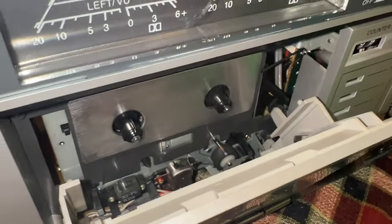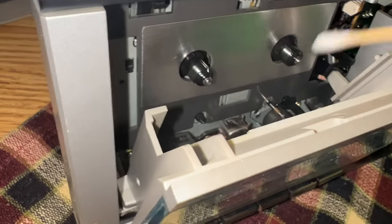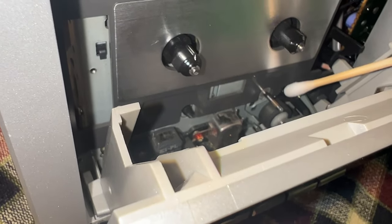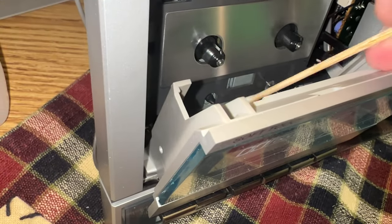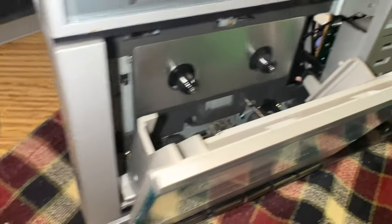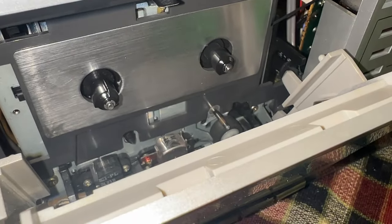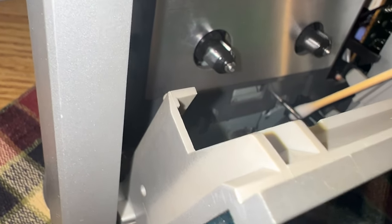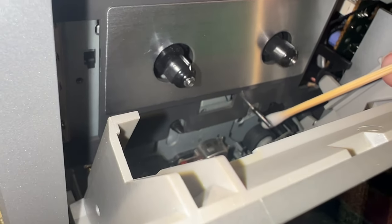So, working on the tape deck now. It is actually pretty clean in here. It's obviously been used because you see the iron oxide build up on the capstan. But otherwise, it's pretty clean. Very little coming off. But the big thing is always the capstan and pinch roller, so I need to stop and take care of that. Okay, judging by this capstan right here, I highly doubt this deck has ever been cleaned.